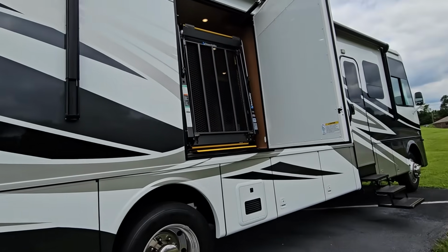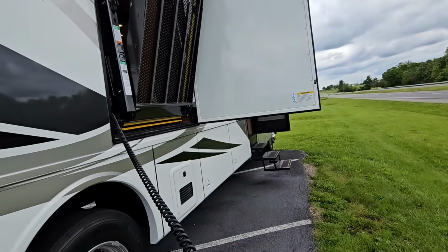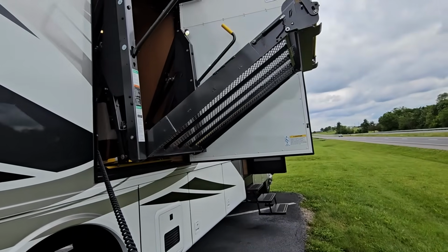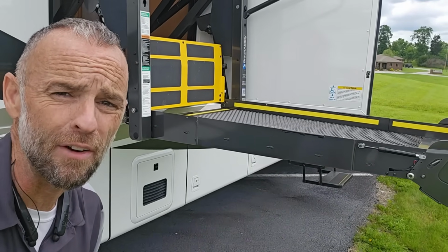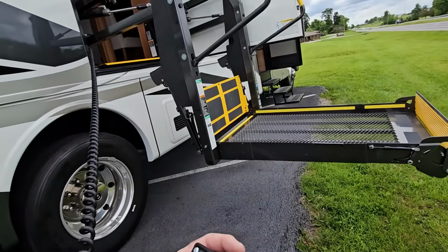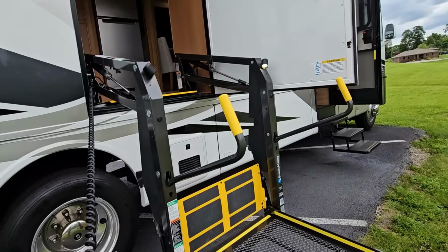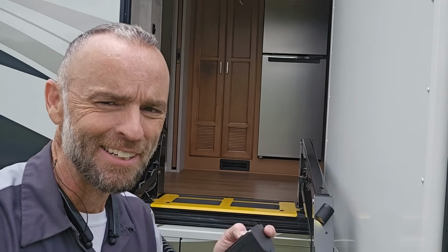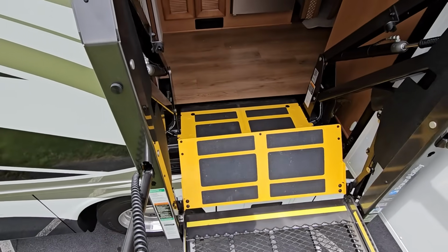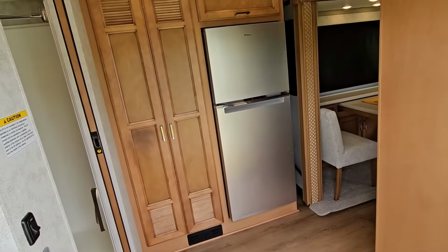This is a fully accessible and equipped motorhome with a wheelchair lift right here, which is something I'd really like to see a lot more of in the RV industry. Even if you don't need it for a wheelchair, it's very nice to have accessibility into an RV. There are at least 1,000 other reasons I could think of to enjoy this accessible lift. And having an easier way to install a refrigerator is one of them.